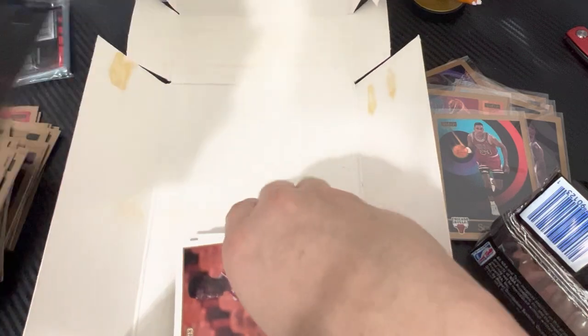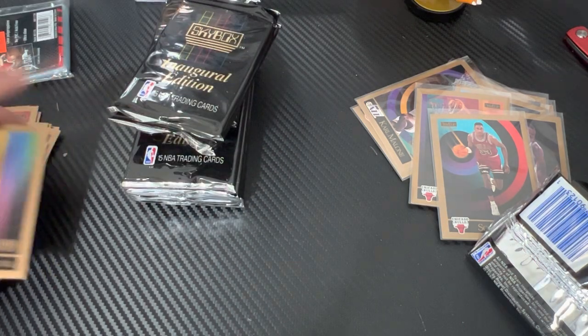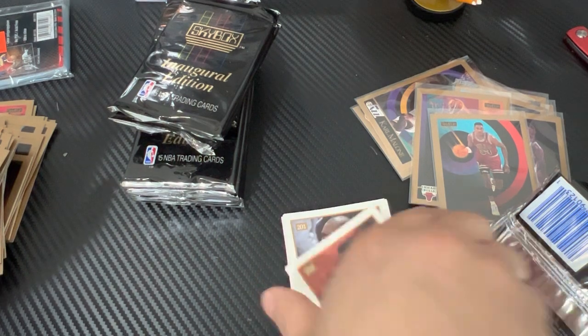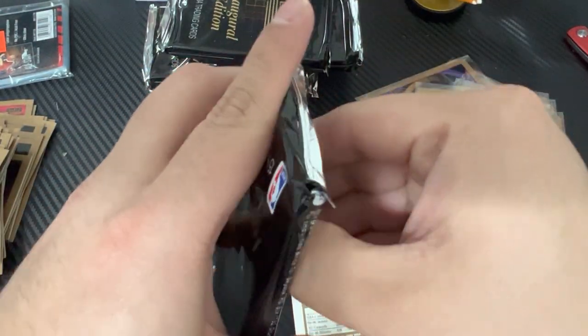Let me move these out. Let me move the box out of the way. That'll be better. Yeah. Definitely keeping the box. So, put these cards right here. Open up these packs. That'll be the last ones I'll open.